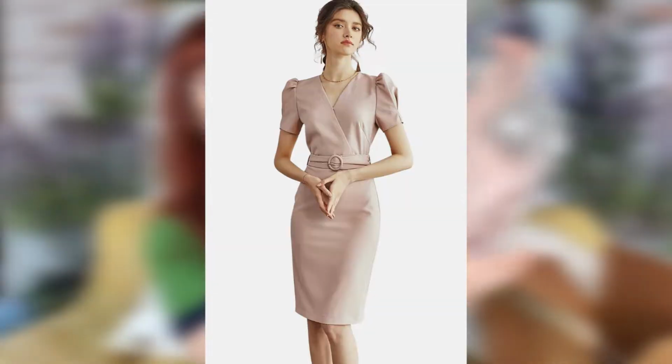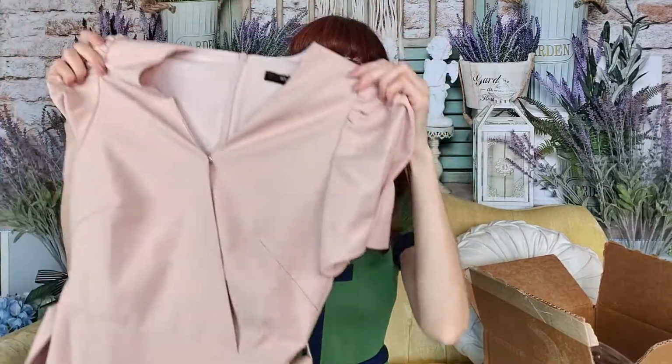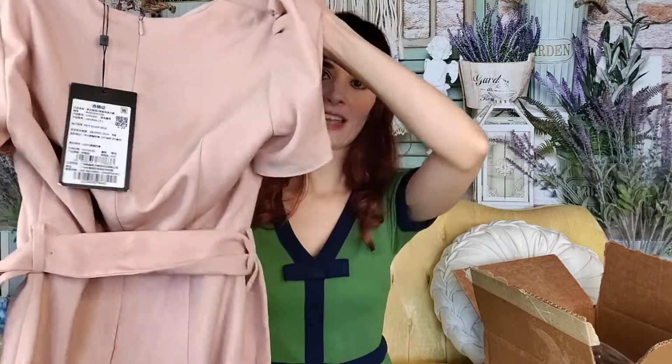This one is the Subtle Touch dress, and it is in my favorite shade of pink. I absolutely adore this color pink. This is really nice. It's really nice when they put the little clasp here to keep it from falling open, because you will be fighting that. And then it has a very nice belt that comes with it, and a pencil skirt, and then it has a zipper at the back. That is the Subtle Touch dress.